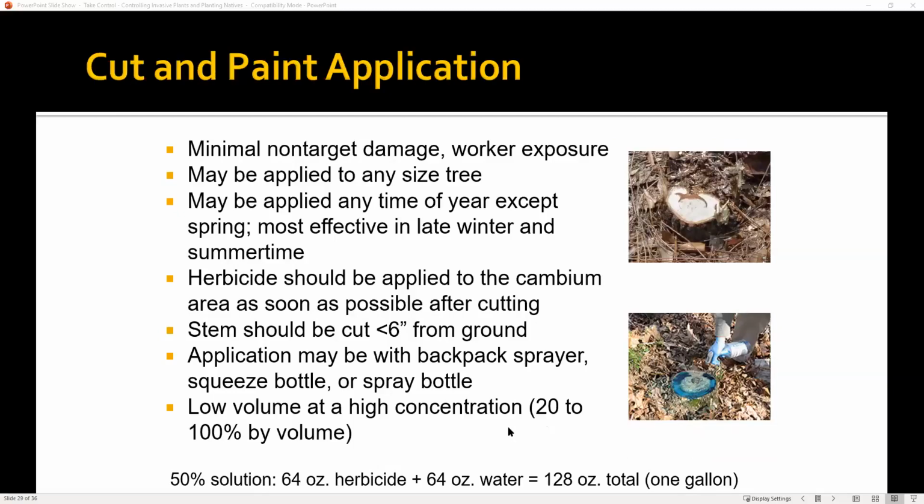Cut and paint application. Advantages to cut and paint application is that there's minimal non-target damage and worker exposure, because all you're doing is first cutting down your tree or shrub and then painting just the stump with the herbicide. So very little herbicide is used, and it's very targeted with very little chance of it having non-target impacts off that stump. You can apply it to any size tree, any size shrub, but that's also the thing you don't generally use it on: herbaceous plants, because they don't have a woody stem. You can do it just about any time of year, except for right now. Now is not the greatest time of year to do cut stump.